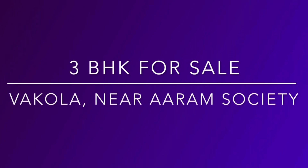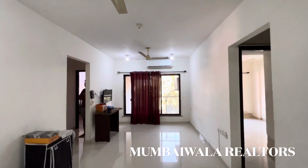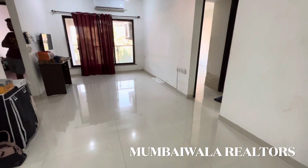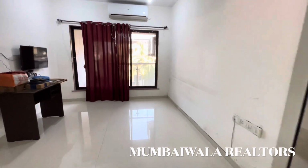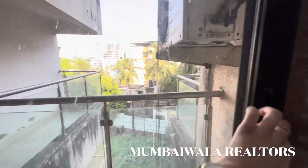Hello everyone, I'm showing you a 3 BHK in Vakola near Aaram Society. The apartment is about 1050 carpet area, having balconies all around the apartment. Let me show you what you see from your living room.